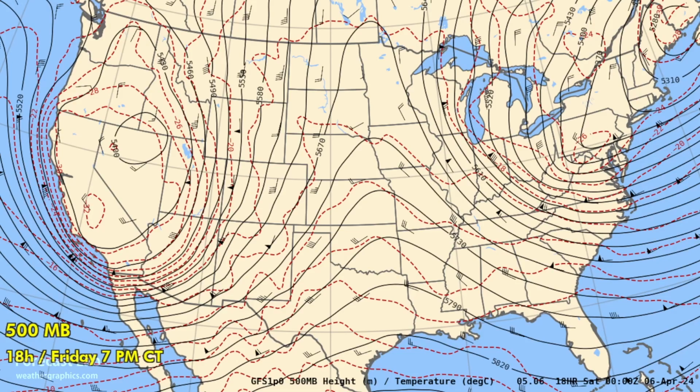And here's what we're talking about. This chart is kind of hard to find on the internet because this has temperature, and typically they only show temperature at the surface, 850 and 700. At 500 millibars, they usually switch over to vorticity.